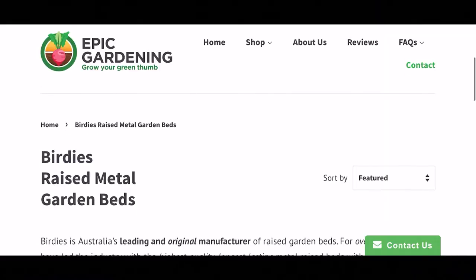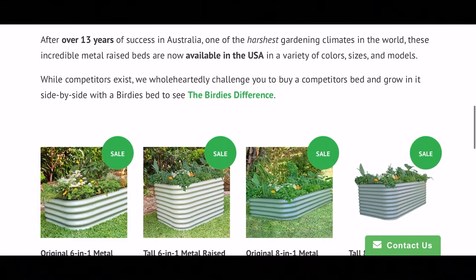One small exception. If you make your bed out of something long-lasting, like these galvanized steel beds my friend Kevin from Epic Gardening sells, this isn't as much of a concern.